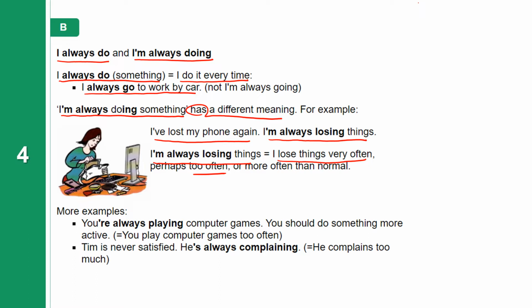Let us see the examples. You're always playing computer games. You should do something more active. It means you play computer games too often. Tim is never satisfied. He's always complaining. He complains too much.